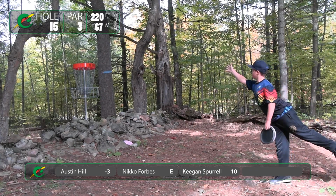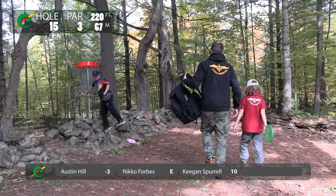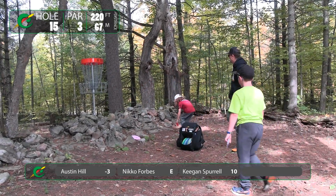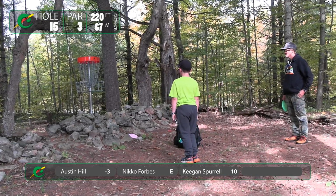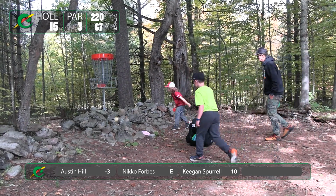Nice par. And that's a smooth, fluid putting stroke. There's Team Forbes coming up to clean up this straightforward par. Nice par.